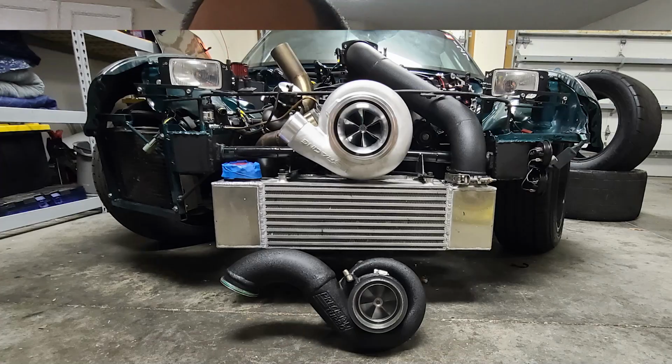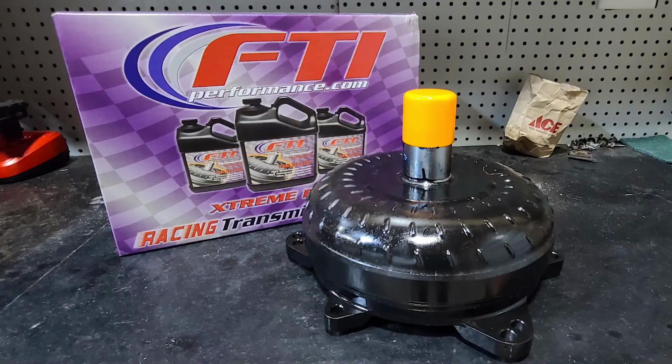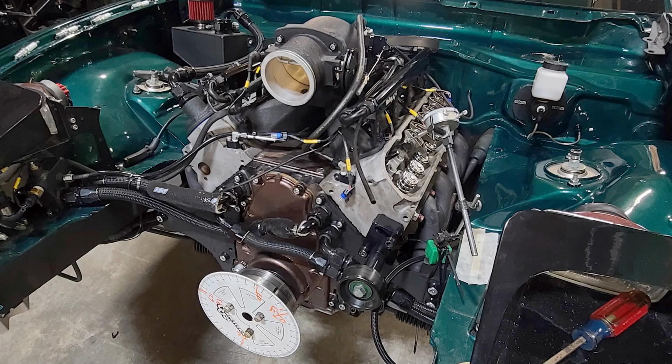Now, the first part of 2020, the car was slow for whatever reason, and we couldn't figure it out. We started digging. We changed turbos. We went to a larger turbo because we thought it was just too much back pressure. I've changed the converter. We had verified everything. We pulled the engine apart, verified that the cam was right, that the timing was right. The car just had a loss of power.